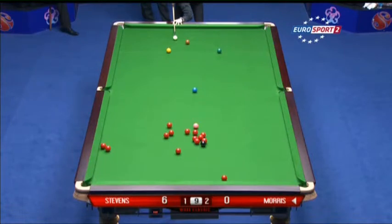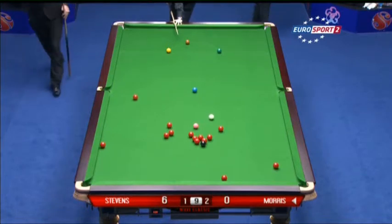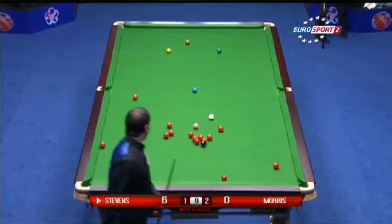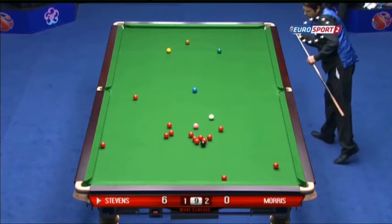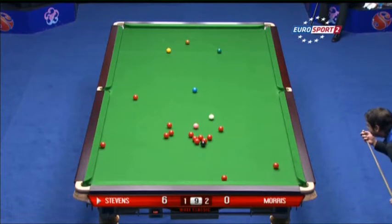Well, down the left-hand side, I think, the tail as we look. Ooh, caught the second red. That's disastrous. Well, that could prove to be very costly indeed. It was a good return safety by Matthew Stevens, but there was a chance to get back to the baulk area there for David. Just caught the red all wrong.